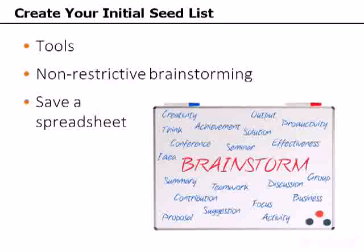This is when we're using a variety of tools and just brainstorming all the possible keywords within our keyword universe. There's a multitude of tools that we can use that we'll look at. We'll go through this entire keyword process using these tools, but the idea here is to create that initial seed list, a spreadsheet just full of different types of words, how they apply to your site, and start evaluating those words. But the first step in that process is just creating that list.